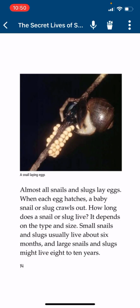Almost all snails and slugs lay eggs. When each egg hatches, a baby snail or slug crawls out. How long does a snail or slug live? It depends on the type and size. Small snails and slugs usually live about 6 months, and large snails and slugs might live 8 to 10 years.